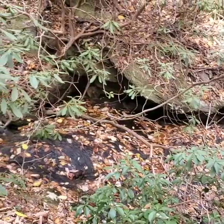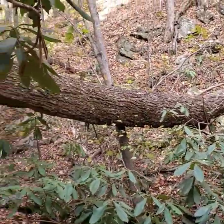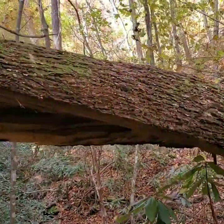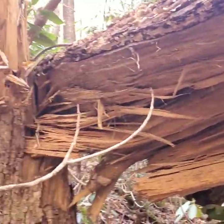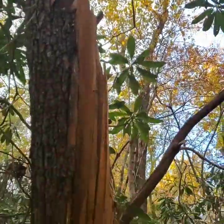Alright guys, we are approximately half mile to a mile into this trail here. I just saw this blow down. I thought this was really kind of cool. This is torn down by Mother Nature here. It's just this huge tree. So crazy. It's so great too.